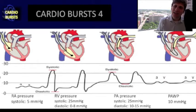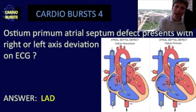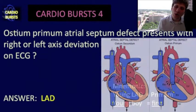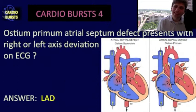All right, next. Will an ostium primum atrial septal defect present with right axis deviation or left axis deviation on the ECG? So ostium primum atrial septal defects. This is gonna present with left axis deviation. So ostium primum ASDs will show a left axis deviation on EKG tracing. In contrast, ostium secundum ASDs will give you a right axis deviation. So ostium secundum ASDs cause right axis deviation, and this is due to a right to left shunting and hypoxemia leading to right ventricular overload. So primum, that's the endocardial cushion, and secundum, that's higher up. So that's on the wall between the right and left atrium.